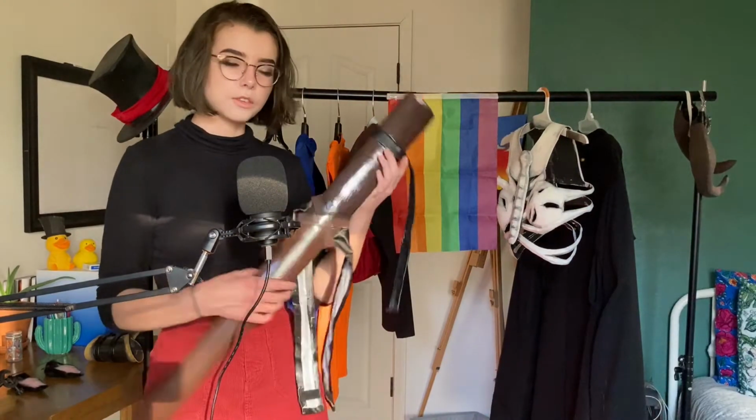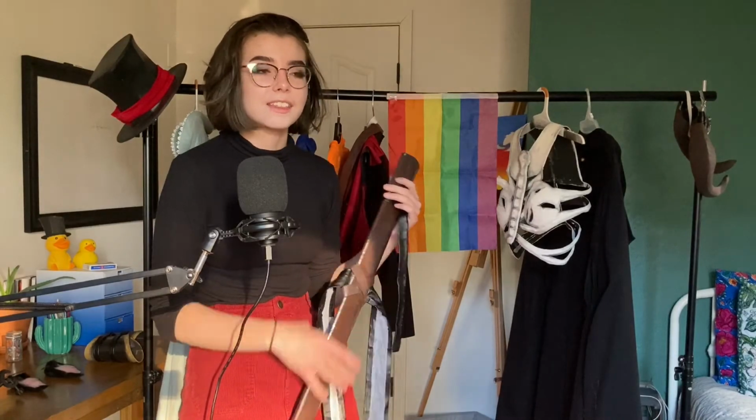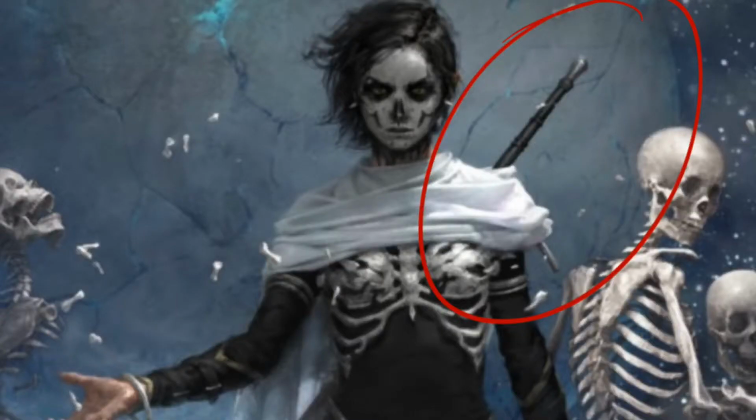Now we have the sheath. Many people on TikTok, because I posted about this on TikTok, tried to bash me for this. This straps around the back. Now, yes, I understand that with doing that, it is very hard to unsheath. The thing is, the author of Gideon the Ninth and the cover artist decided that they wanted it on the back. So it wasn't a style choice, it was literally going off of the cover art.